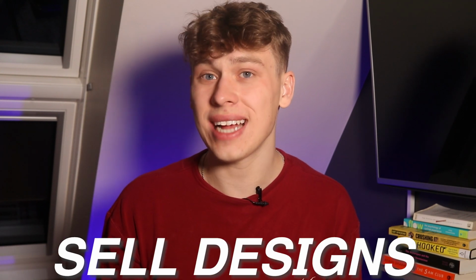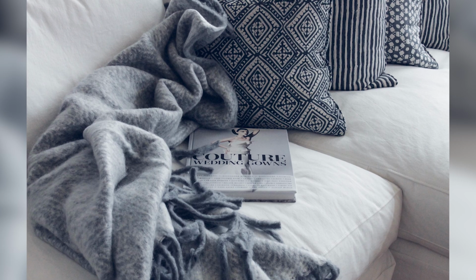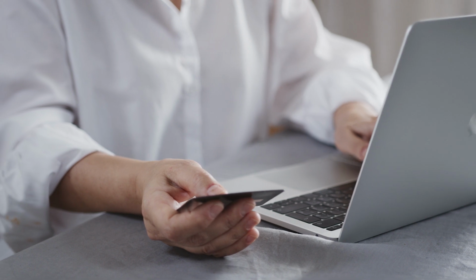For those of you that aren't familiar with the whole concept of print on demand, let me outline it real quick for you. Basically, it's fairly simple and similar to the whole concept of dropshipping if you're already familiar with it. The key difference is that we don't sell products that have already been created and manufactured for us, but instead sell designs and print these designs on different products such as t-shirts, mugs, canvases, blankets, whatever you name it, that can be provided from many different suppliers. Some very well-known print-on-demand brands and businesses, to give you a better idea, would be Turned Yellow and also Crown and Paw.